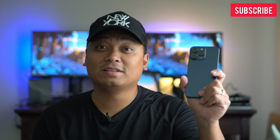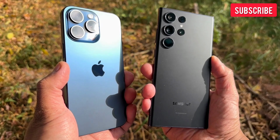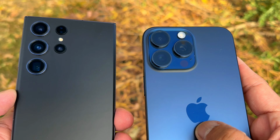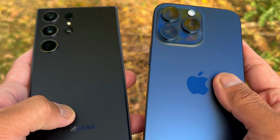This is the ultimate shootout of the new iPhone 15 Pro Max and Samsung Galaxy S23 Ultra. We have a lot of flagship phones from Xiaomi, Vivo, Huawei, and other Chinese phones, but these are the most anticipated camera comparison videos together with Google Pixel 8 Pro. Honestly, if you're eyeing both phones and you want to know which phone will give you the best camera performance, I would say these two phones are probably in the top 3 in terms of camera performance.